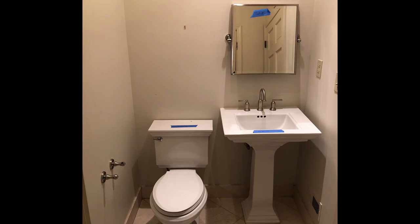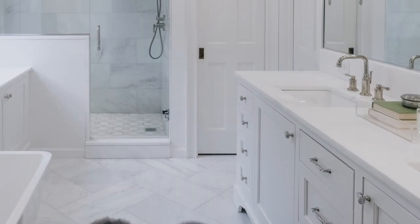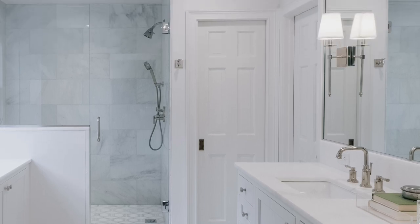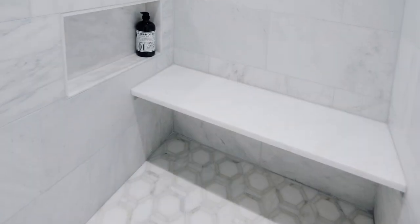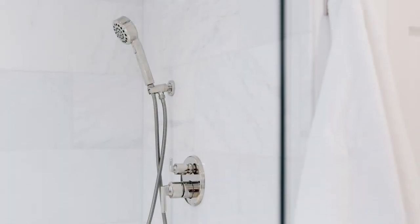This dark, outdated, and impossible to clean master bath was due for an update. Relocating the laundry and master closet allowed the new master bath to enjoy natural light from the only window in the space. Marble floor tile was laid in a herringbone pattern. The marble continued into the shower, which includes a bench and a niche for added storage and polished nickel fixtures.